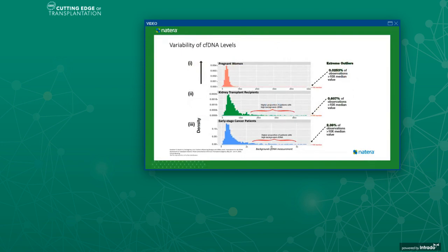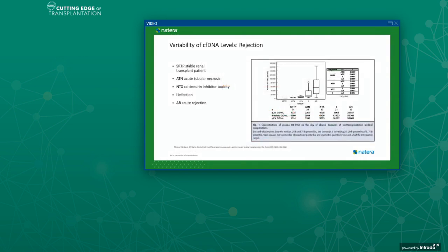As we were discussing in the last slide, there are many factors that can influence the baseline or the background cell-free DNA, so to speak. I want to look at the few examples that you have here. We have a pregnancy, we have kidney transplant, and early stage cancer. What you see here is that in pregnant females, the extreme outliers are very rare. So that means in a healthy pregnant female, you're not going to see much variation. Whereas in kidney transplant patients, you will see there is a higher percentage of patients who have high background cell-free DNA.